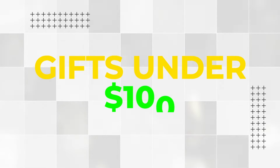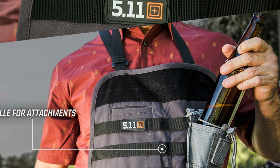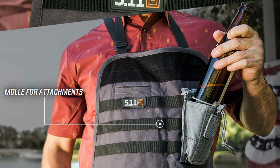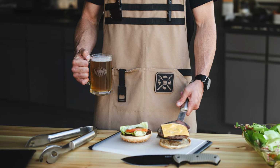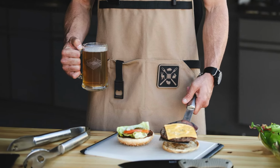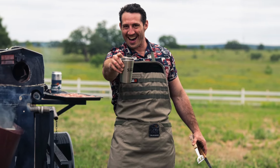If you want to spend a little bit more, then I've got a list of gifts under $100. And I'm going to start this off with the 511 Tactical Apron. This 511 Tactical Apron comes with pockets, a web panel to hold your essential tools, and a loop panel for your Pitmaster name tape. It's really, really cool. I mean, come on, a tactical apron? Best gift ever. $55 at 511.